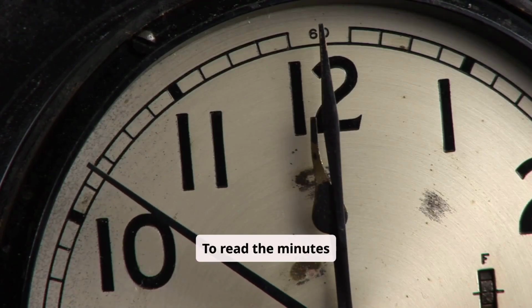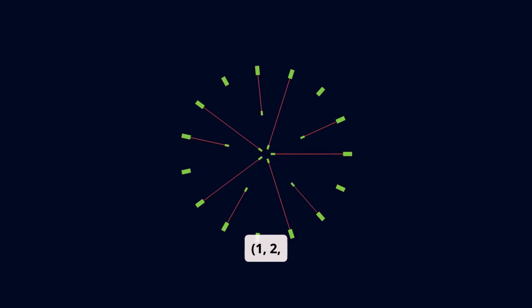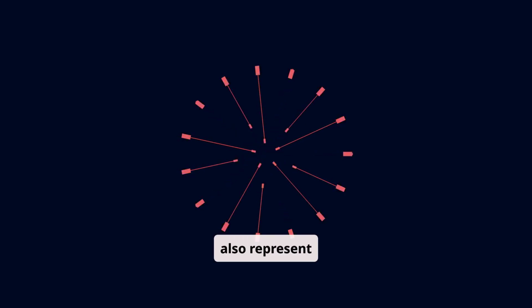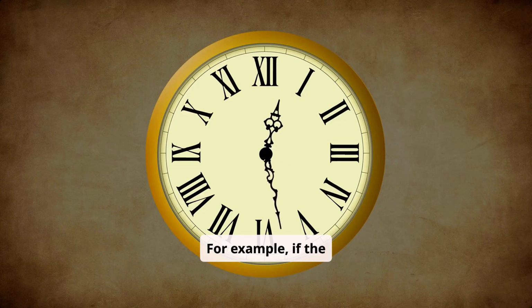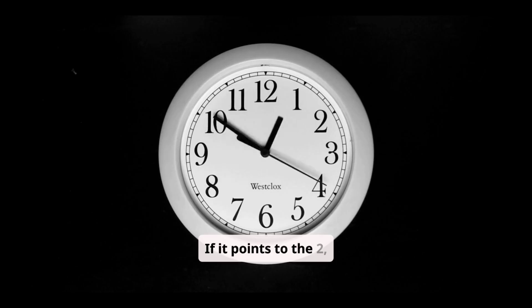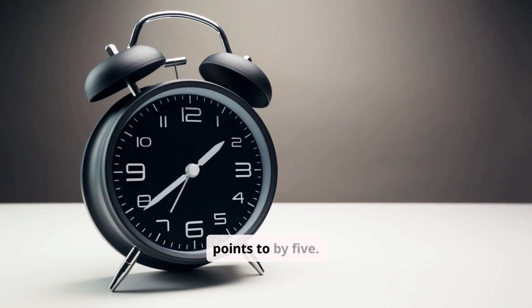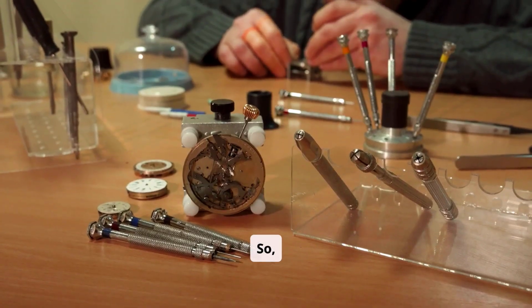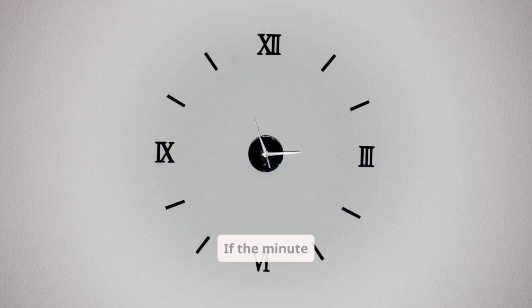To read the minutes accurately, we can count by fives. The numbers on the clock face, 1, 2, 3, and so on, also represent minutes when the minute hand points to them. For example, if the minute hand points to the 1, it's 5 minutes past the hour. If it points to the 2, it's 10 minutes past. We multiply the number the minute hand points to by 5. So, 3 is 15 minutes, 6 is 30 minutes, and 9 is 45 minutes. If the minute hand is between two numbers, you count the small marks from the last number it passed.